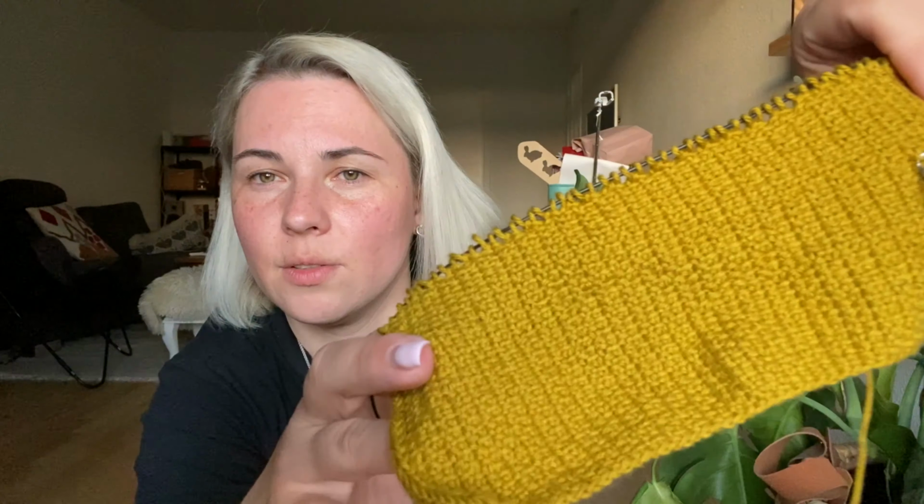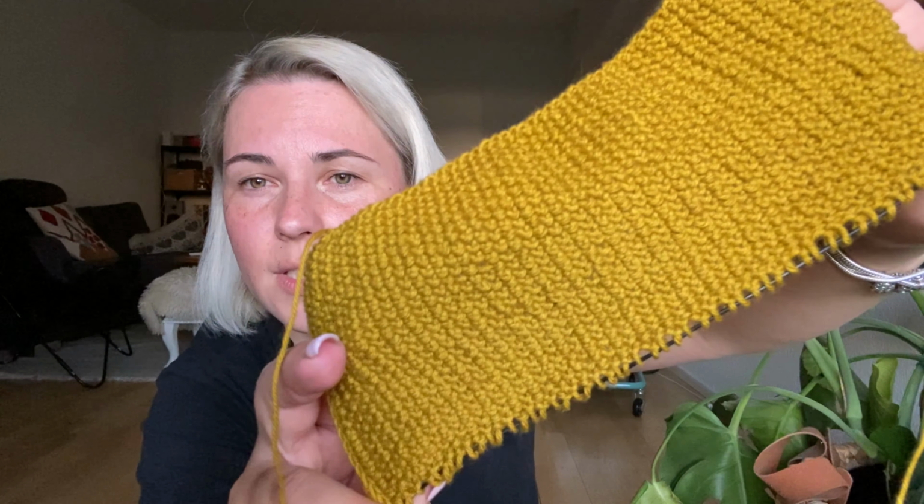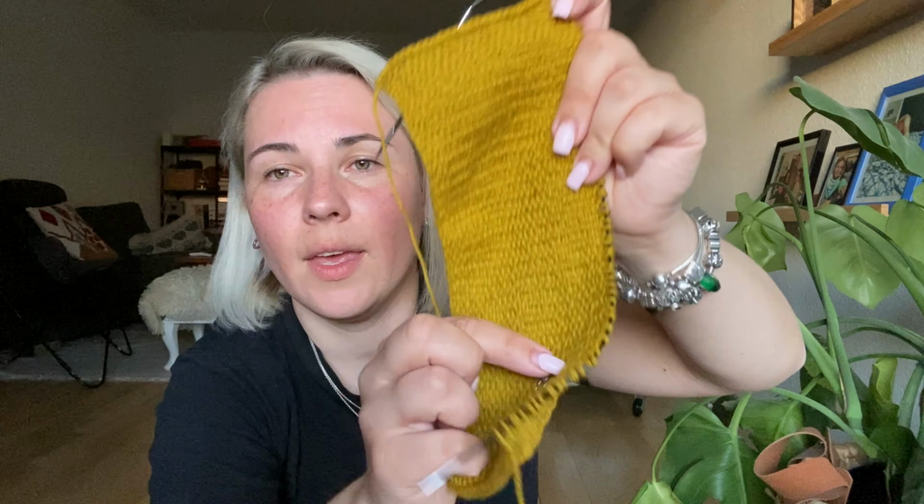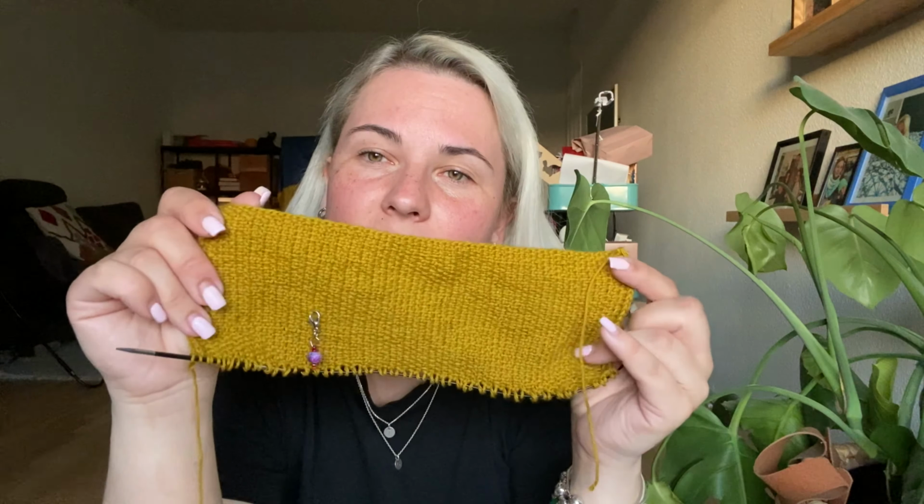It looks like this on the right side, and this is the wrong side, and they will also have i-cord edges. They will probably also have i-cord here, but I don't really like to do an i-cord cast on. It's a really long process, and for this one I didn't have the patience to do that. I just needed to make something fast because it was early morning and I was going to take a bus.